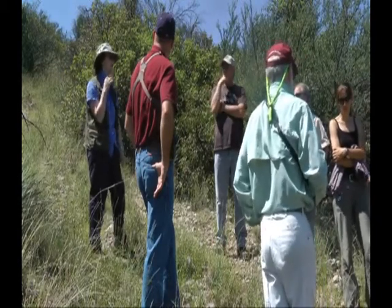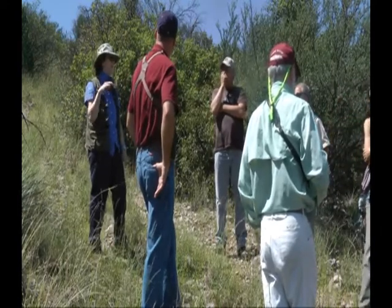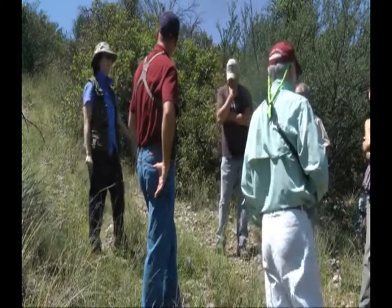They're just checking you out. They have very loud wing noises compared to other bats. They also smell very sweet when they're flying around you, so you can pretty well tell you've got them around you. And they're just going in and out of that particular mine.